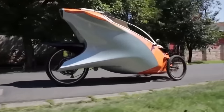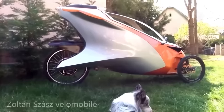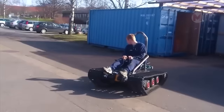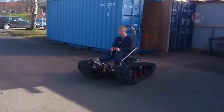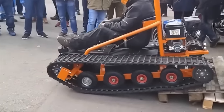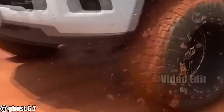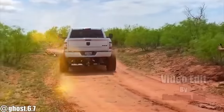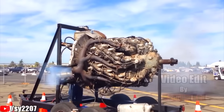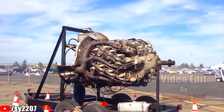If Batman was riding a bicycle, then this vehicle would look exactly like this. If you have ingenuity and engineering skills, you can easily build a self-propelled tracked vehicle. This is a 28-cylinder engine Wasp Major that was created in 1944. It was installed on some models of passenger and military aircraft.